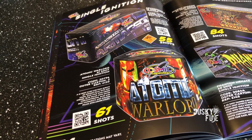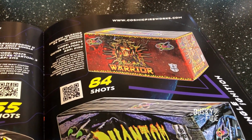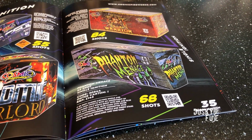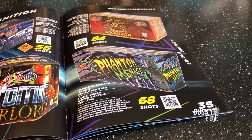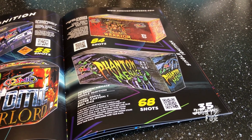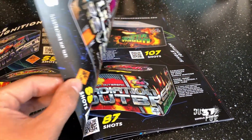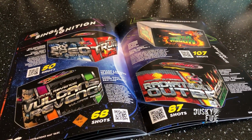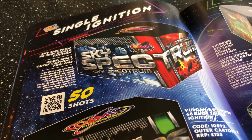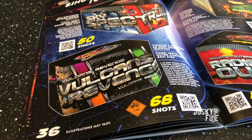Again, page 34 goes unscathed with regards to cost increases. However, Shadow Warrior on page 35 goes from £125 to £150, and Phantom Menace increases from £125 to £145. Sky Spectrum is a found cake and is this year £15 more expensive.